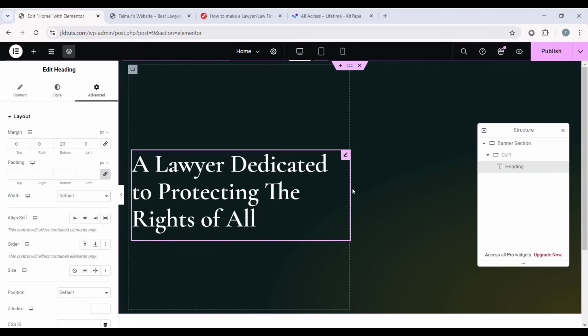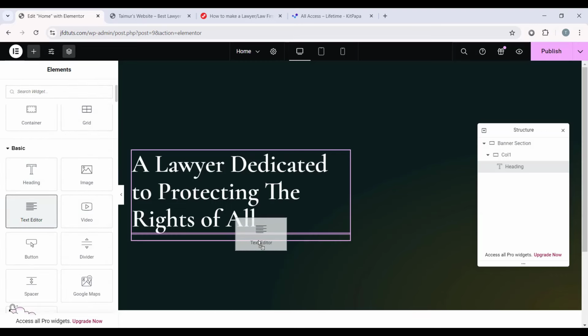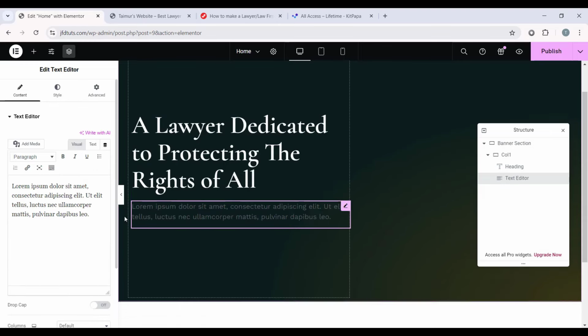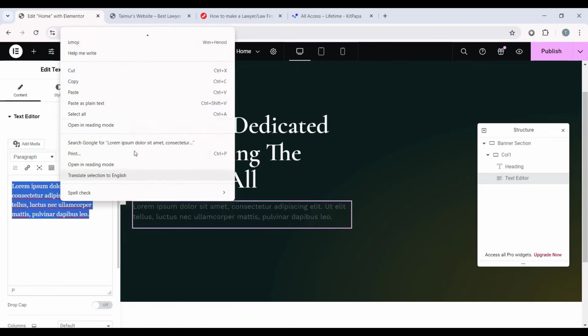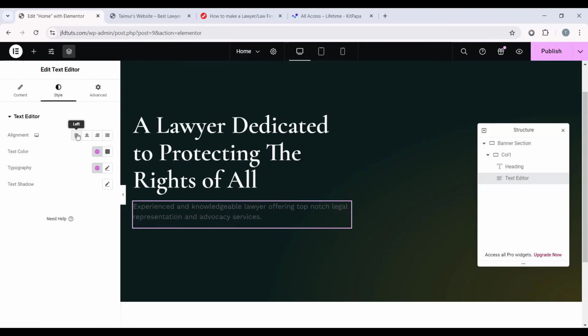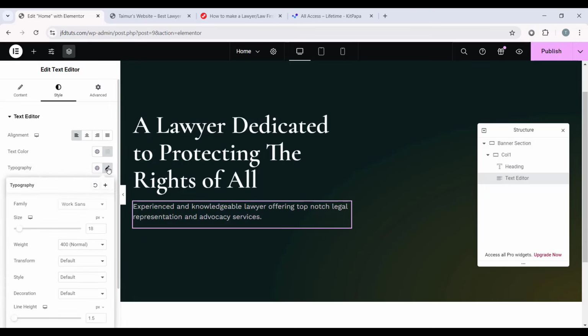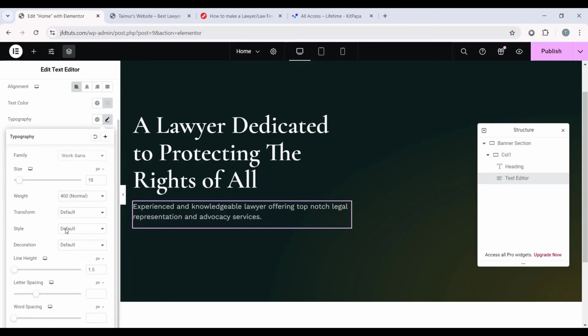Alright, now after this heading I want to add a text editor to add some paragraph. So I'm gonna drag and drop it after this heading, and here let's change it to my text. Then let's go to the style tab, make it alignment left. Then let's make the color CB, CB, CB. And we already have the typography set up on the global settings, so no work here.